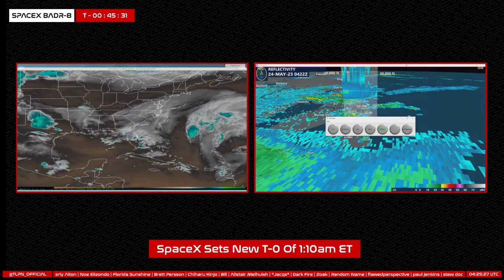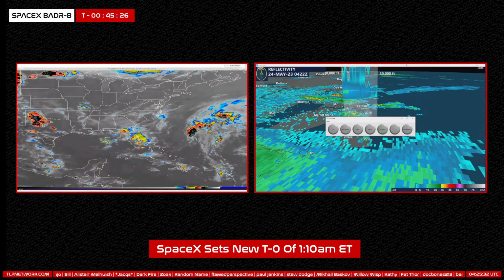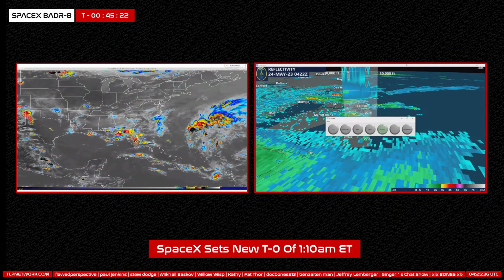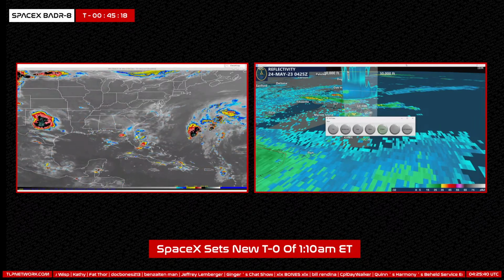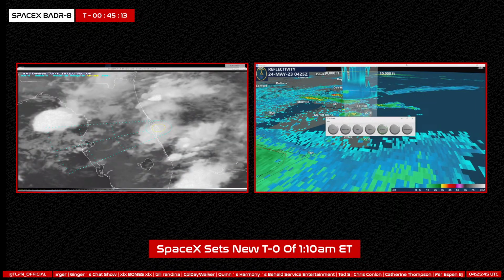The window closes at 1:32 a.m. Eastern time. So if they are going for an attempt, they'll be able to target that very last moment of the window, which is 1:32, but at this time they are now targeting 1:10 a.m.